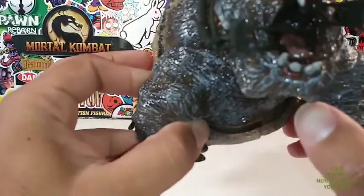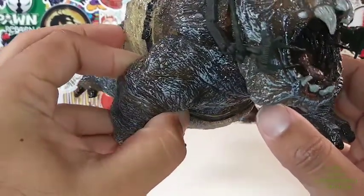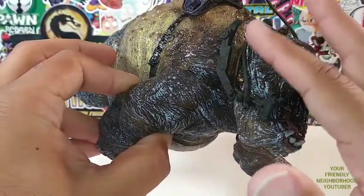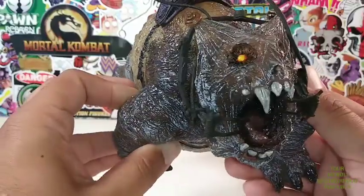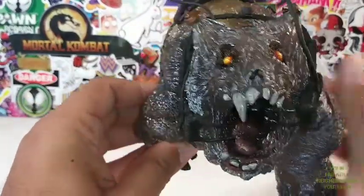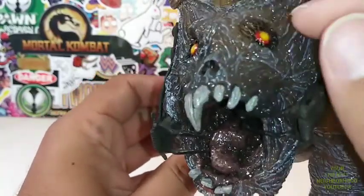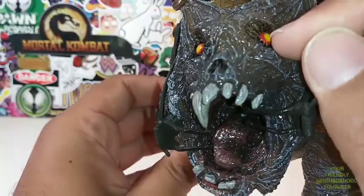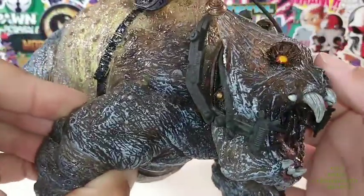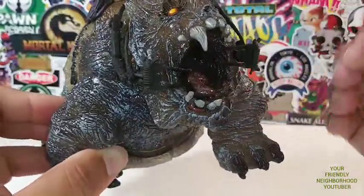I love the tongue, the saliva that they put on the tongue, kind of like a glitteriness. And I love the effect that they gave him too, kind of like a glossiness over his skin to make him look slimy. I love the orange and yellow beady eyes. I love how they did the orange right there and then put the yellow in the middle. And then they put a little bit of a darker yellow for a pupil as well, if you guys can see that. The inside of his eyes look like they're struck open, kind of like his mouth.